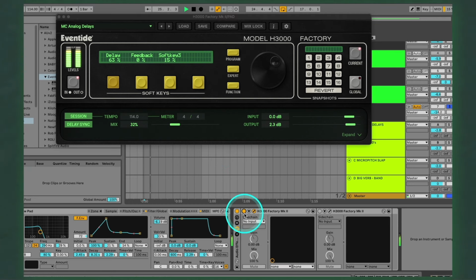The H3000 is actually fairly straightforward to use. When you open a preset, most of the time you'll get a number of soft keys, which can be considered as macros. You click the button and turn the large knob to tweak them. Below you have tempo sync controls, your mix amount, and input-output levels. You can also see your input or output by toggling the button on the left.